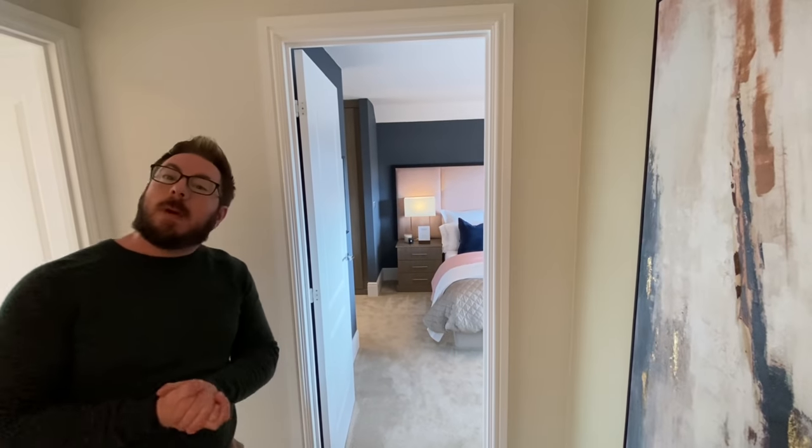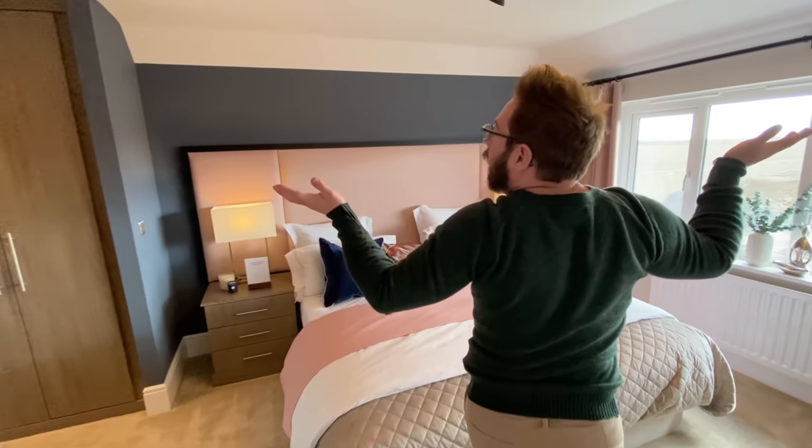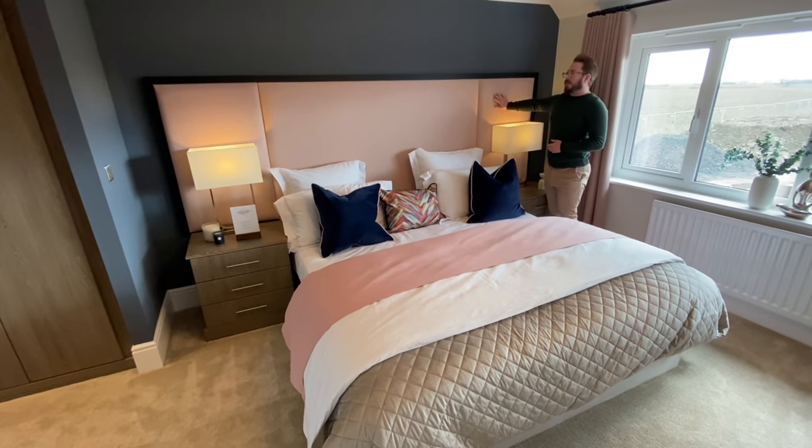Shall we go into what I think might be the main bedroom? Ooh, let's go. Yes, it is the main bedroom. Look at the size of that bed. That's a huge bed. I love this headboard. The oversized headboards are always good.